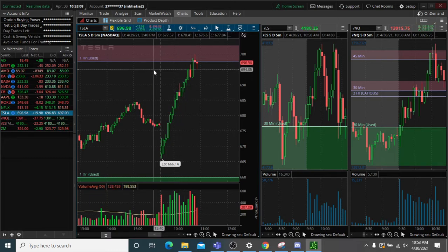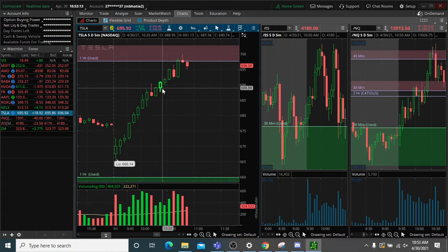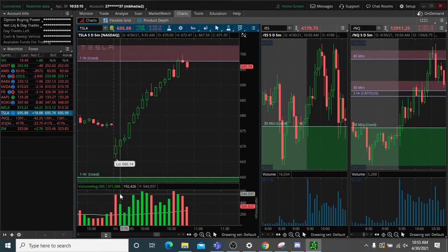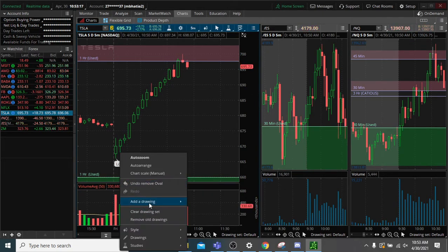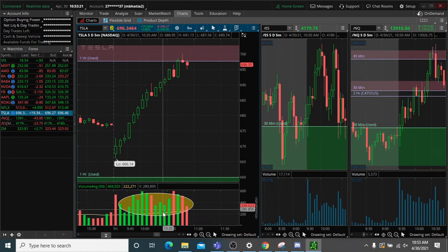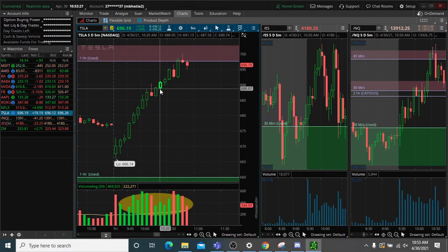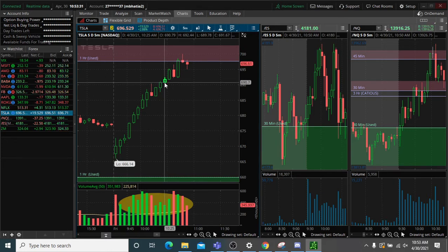So that's two confirmations. My third confirmation was nice volume. You can see that volume was consistent throughout the entire move. Not once did volume significantly die down. Buyers were always present. So that's three confirmations. My fourth confirmation was this rally at 10:20, this basing candle at 10:25, and this rally candle at 10:30.